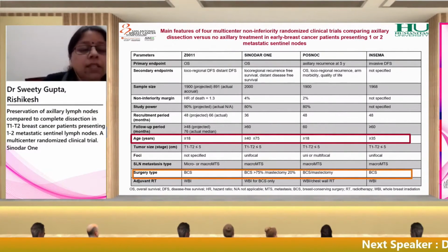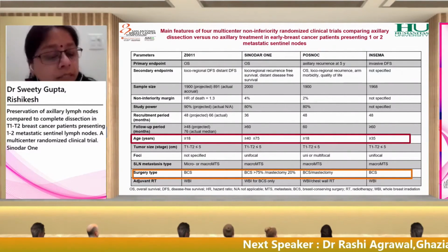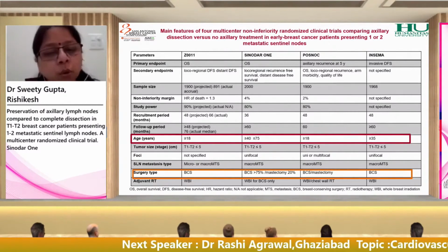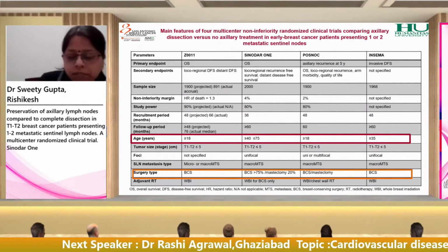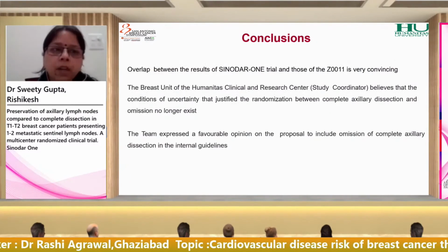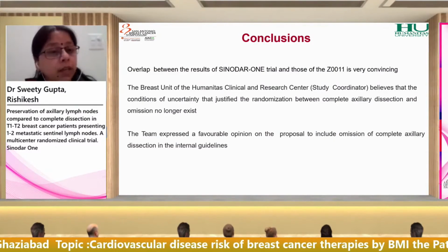Secondly, they vary in the surgery type. The Z0011 and the INSEMA have included only the breast conservative surgery arms, whereas the Sentinella 1 and the POSNOC both include the breast conservative surgery and mastectomy patients. So to conclude, there has been an overlap between the results of the Sentinella 1 trial and those of the Z0011, and these are very convincing.